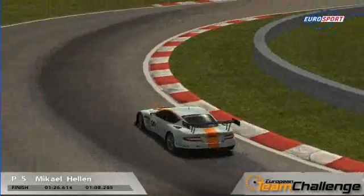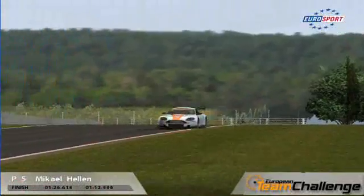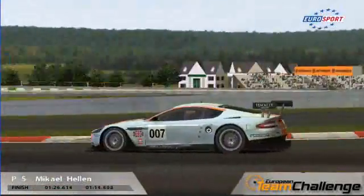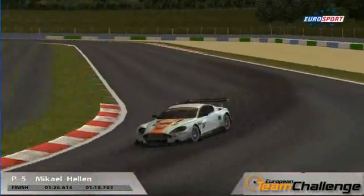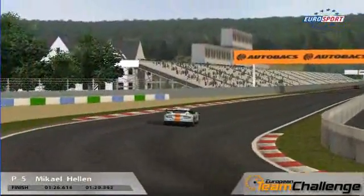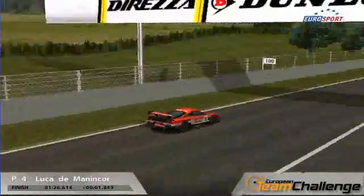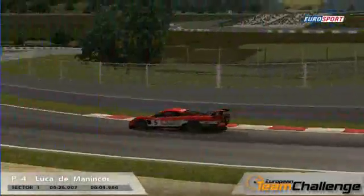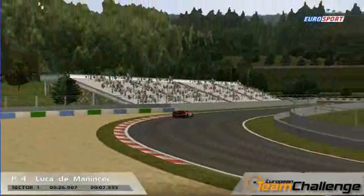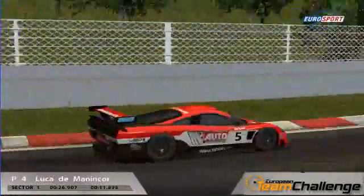Okay, we can see the gap is closing. Michael Helen is having a good pace now. I think a bit better than the burning tires driver, Massimo della Pellegrina. I agree, David. It looks as if he's closing the gap there, just a little. In some laps, I think we can have a new fight for position 4.